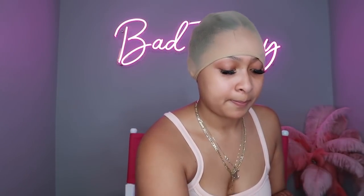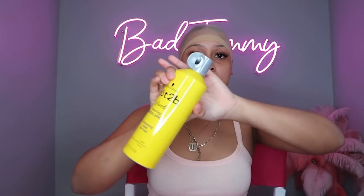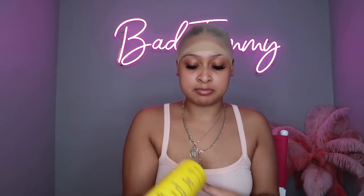Okay, so now I'm gonna apply my wig cap. I would say yes and no. And then I'm gonna cut holes right here by my ears. So this is how it looks. I'm gonna spray some got2b glue on here and then blow dry it.